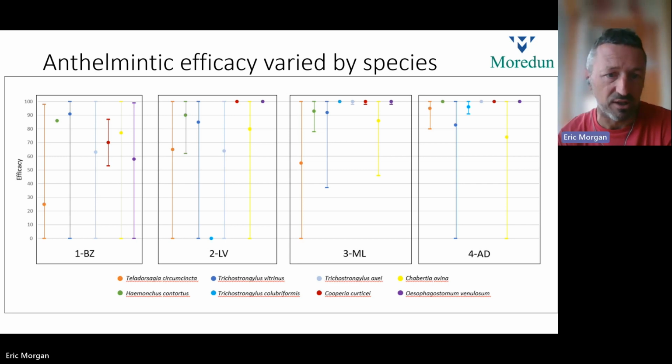And macrocyclic lactones and levamisole intermediate. But you can see the macrocyclic lactones, ivermectin and related drugs failing quite commonly for Teladorsagia, but still working quite well against other species, mostly working well against Haemonchus, but not all the time. These are aggregate data, and what you find on an individual farm could be quite different, but these are the trends that we're seeing. However, these trends seem to be quite different.